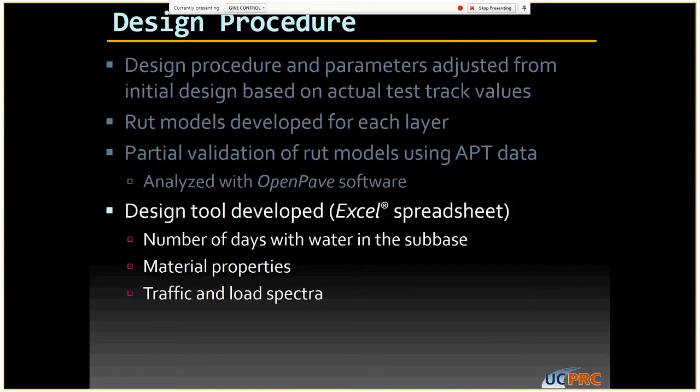Some basic material property inputs, so you can actually put real numbers in there, or we have 4 different scenarios of materials going from a marginal material to a very good material. And then to put in your traffic and load spectra. Again, there are default values in the tool, but if you want to put your own real data in there, then you can do that as well.